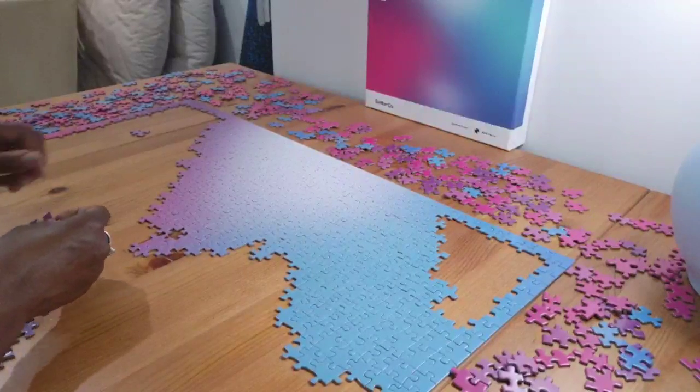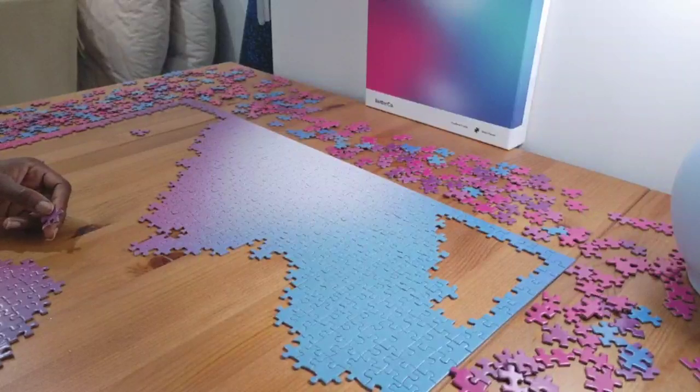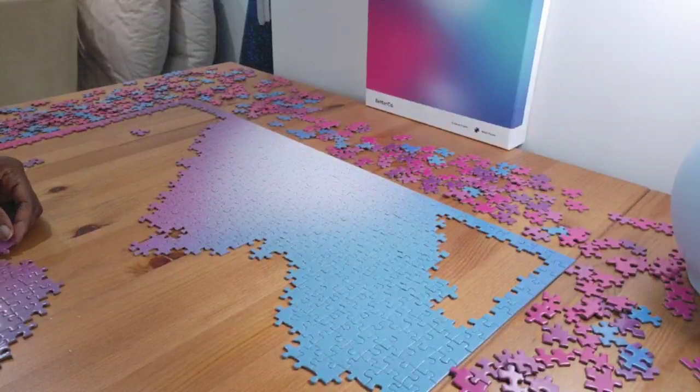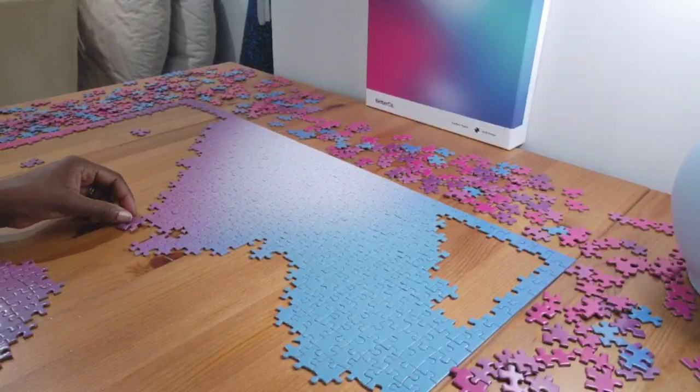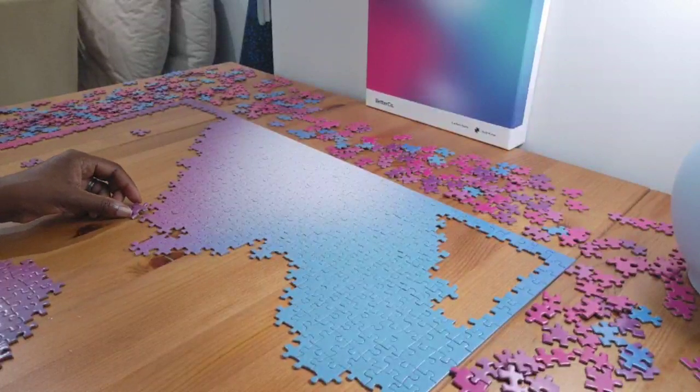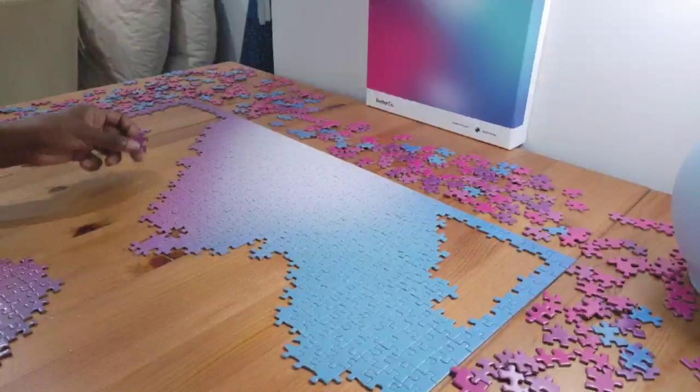Jason's not really a trip planner. I'm obsessive when it comes to planning trips because I really enjoy it. So he leaves it to me, which is wonderful. I love not having this. Just something we don't argue about.